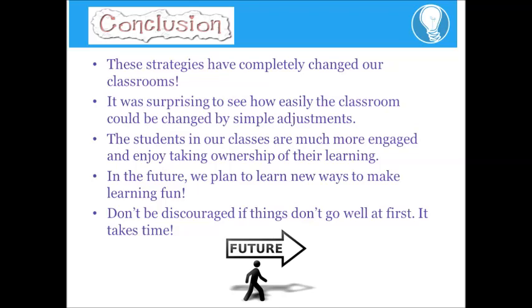These simple strategies have just totally changed our classrooms. It was surprising to see how easily the classroom could be changed by just a few simple adjustments. We didn't alter all of our lessons. We didn't completely change everything, just a few simple things. The students in our classes are more engaged, and they enjoy taking ownership of their learning. It even helps some of the students and staff who sometimes aren't really talking or involved.